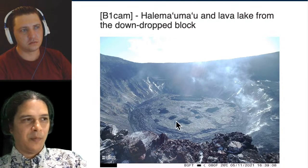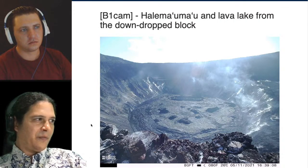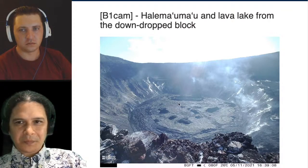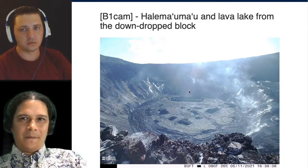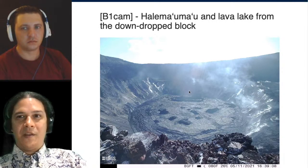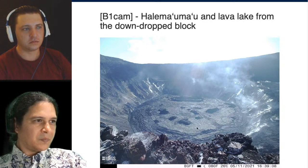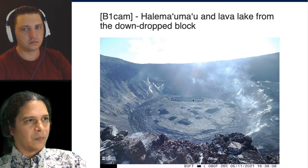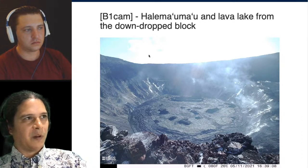That's feeding this little pocket of eruption here. Right, a pocket that's erupted 40 million cubic meters, right, 11 billion gallons. For the volcano, that's kind of small if you consider 2018, for example, where we had 1.4 billion cubic meters. So that's the range there, a whole different order of magnitude. So relatively small in comparison.